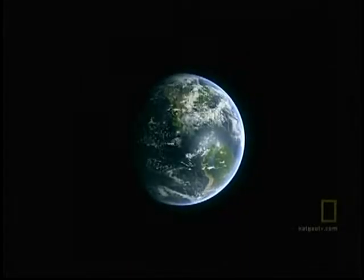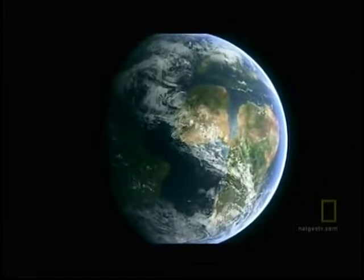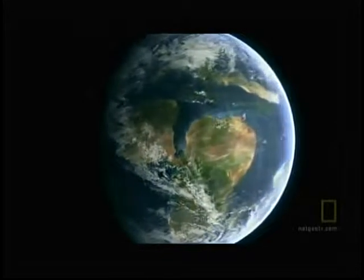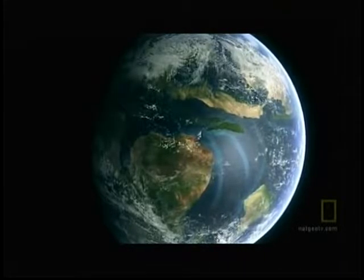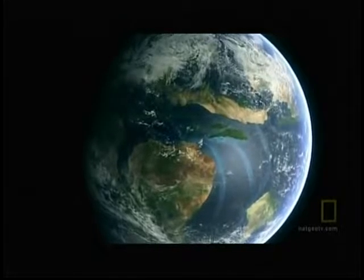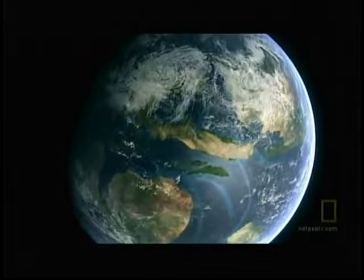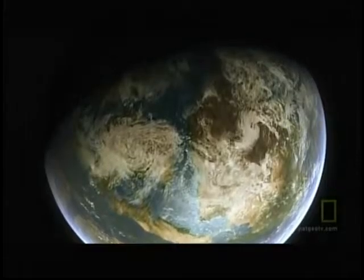50 million years ago, the land masses of planet Earth drift further apart. This creates new ocean currents. These currents convey warm water and air from the equator to the polar regions. Warmer poles mean a warmer planet. Hotter temperatures can boost photosynthesis, producing an abundance of marine life.